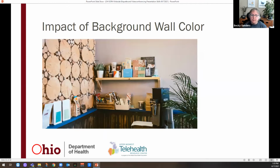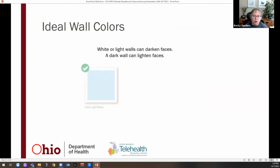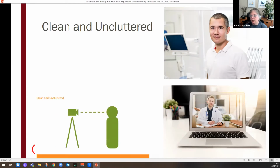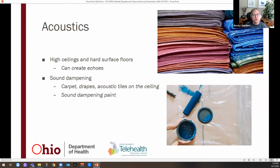So the impact of the wall color of the background is important. You certainly don't want a cluttered background of all this coffee stuff, but the cream color on your background, these stumps of wall, is not too bad. Studies have shown that ideal wall colors are light blue and gray. They work well with all skin tones. Again, you want that clean and uncluttered background behind you. It's just more professional.